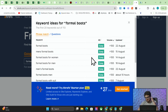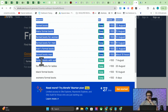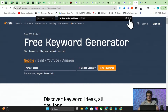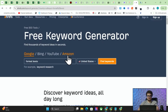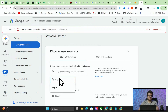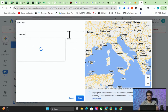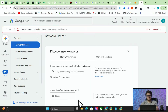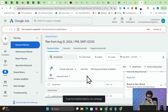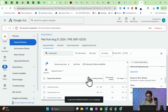This is bullshit, and I'm going to show you that this is bullshit right now. However, you can see that there are a lot of keywords here. So formal boots with suit is another really, really good one. So look, I'm going to put the exact same keyword in Google Ads Keyword Planner. I swear it's impossible that it only has 100 searches a month. It's impossible. I refuse to believe that. I'm going to say 10,000, but we'll see.